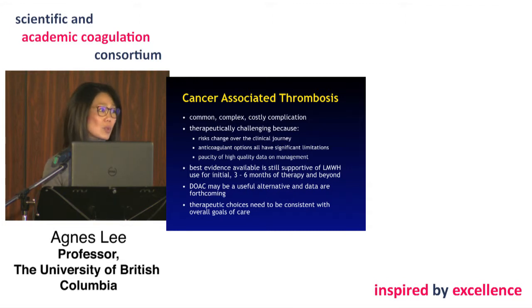The best evidence right now is still for low molecular weight heparin in these patients, but that may change as we are looking more at the use of direct oral anticoagulants, and they're certainly going to be, I think, a useful alternative for some of our patients. And finally, it is always, always very important to tailor the therapeutic choices to be consistent with the overall goals of care for your patients.